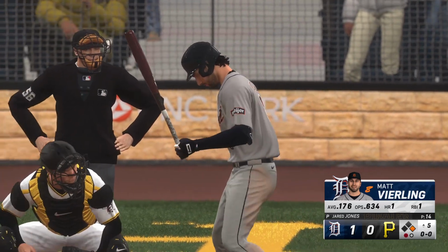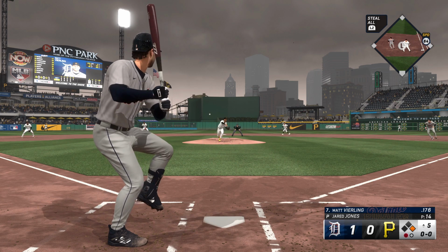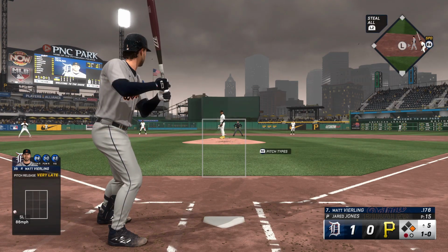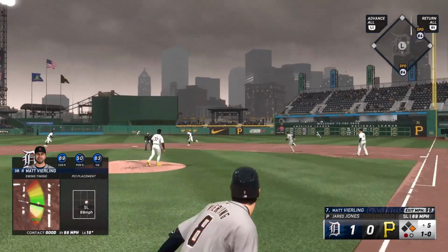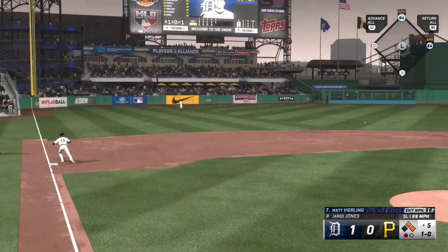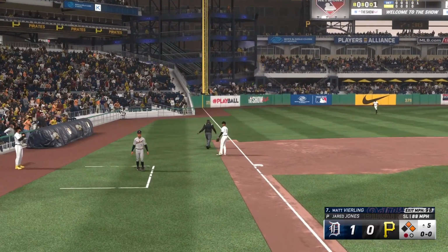And next to hit for Detroit, Matt Vierling. Came into the game as a pinch runner. This is his first trip to the plate in this one. That one, ball, misses. No strike. And that is ball one. And there's a rocket into the outfield. They fired in quickly, so it's first and second with only one away.